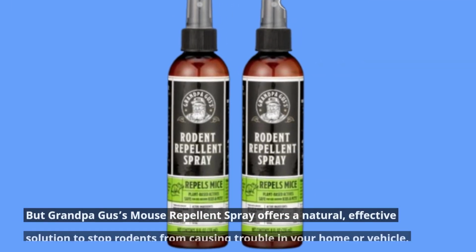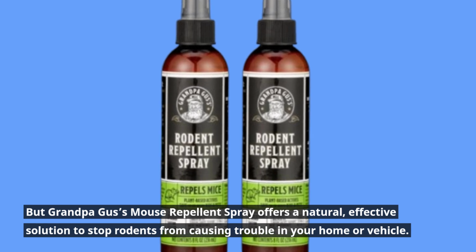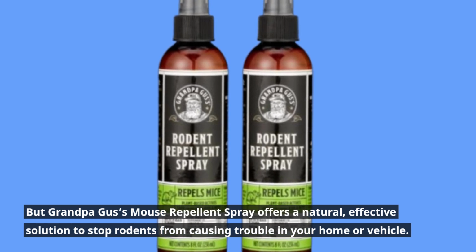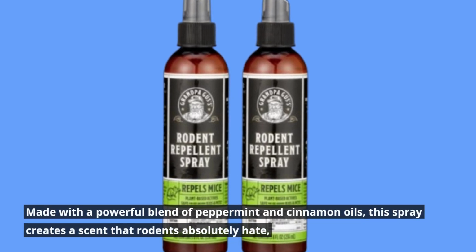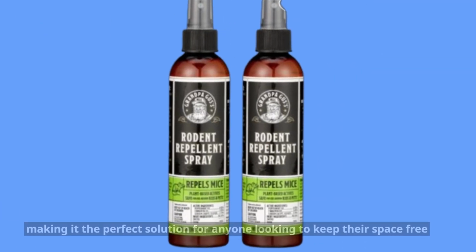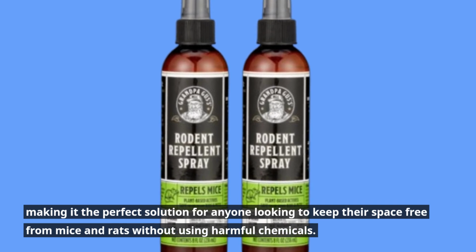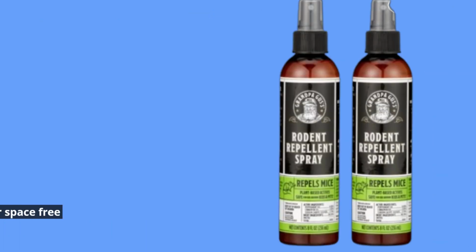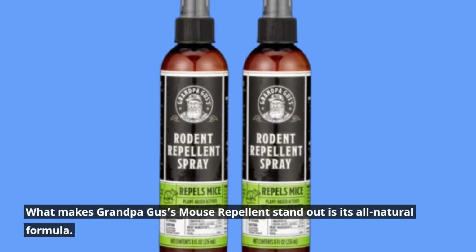But Grandpa Gus's Mouse Repellent Spray offers a natural, effective solution to stop rodents from causing trouble in your home or vehicle. Made with a powerful blend of peppermint and cinnamon oils, this spray creates a scent that rodents absolutely hate, making it the perfect solution for anyone looking to keep their space free from mice and rats without using harmful chemicals. What makes Grandpa Gus's Mouse Repellent stand out is its all-natural formula.